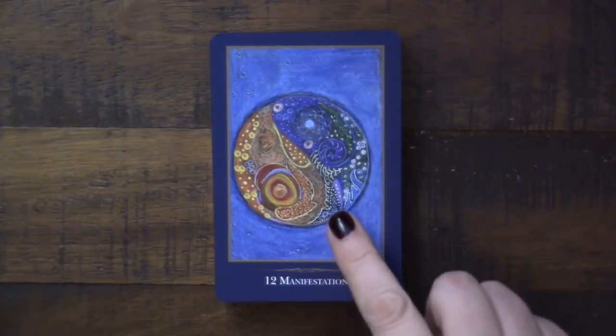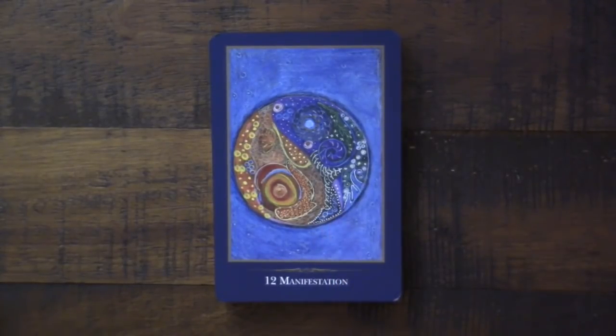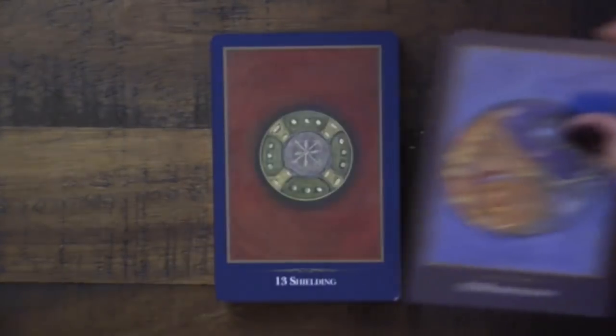Then we have the card for manifestation, which I think is really gorgeous. Let's see what day, skipping the elements here, because I think we probably know the elements. Today I give myself the opportunity to manifest. My energy is abundant, and I attract to myself that which is needed for my path.